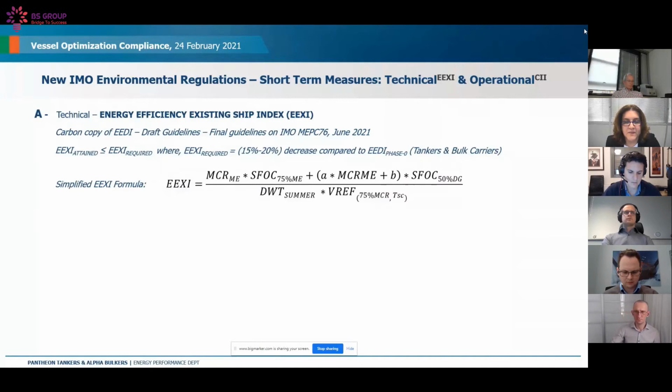Regarding the EEXI, it is a carbon copy of the Energy Efficiency Design Index for the new buildings. The guidelines for the calculation of EEXI are only a draft at the moment and will be finalized in June 2021 at the next committee, IMO Committee 76.